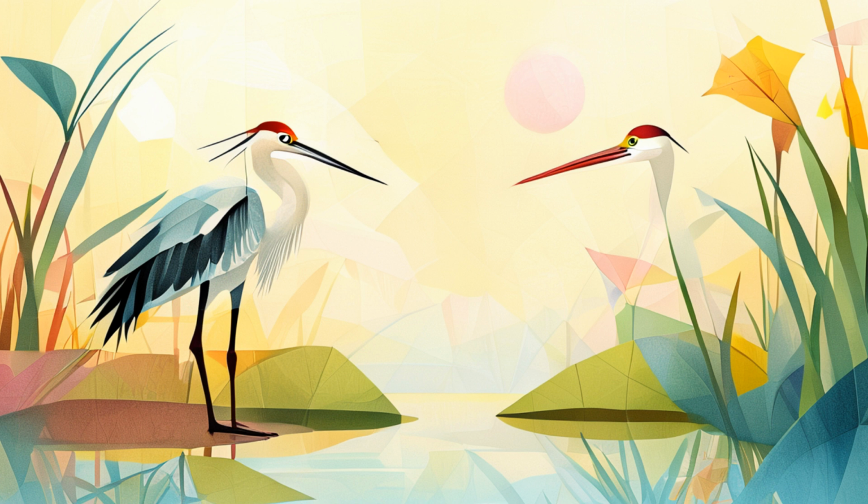Herons play a crucial role in maintaining the balance of the ecosystem. They help control fish populations and provide food for other predators like owls and crows. They also serve as indicators of the health of wetland habitats, which are crucial for many species.